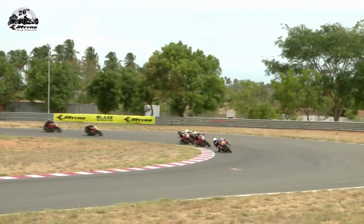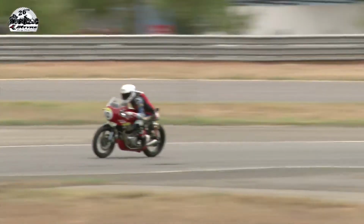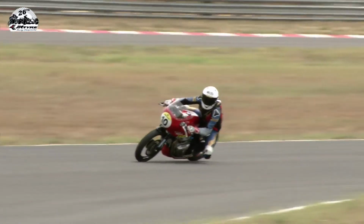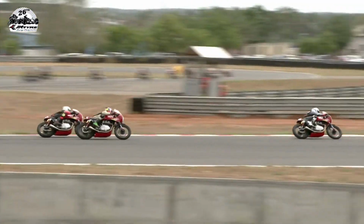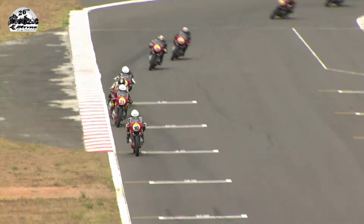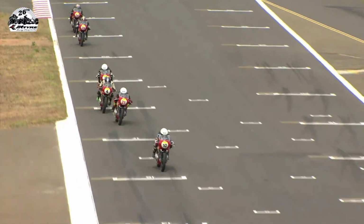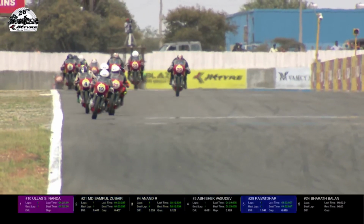Missed out yesterday did Surya, missed out yesterday did Raj Kumar as well, along with Jagdish Nagaraj as well. So these are the guys who will want to get some valuable points as far as the championship is concerned. Straight away, now in the lead is Ullas Nanda, bike number 10, one of the professionals, while in the amateurs category it is Mohammad Samrul Zubair who continues to lead.